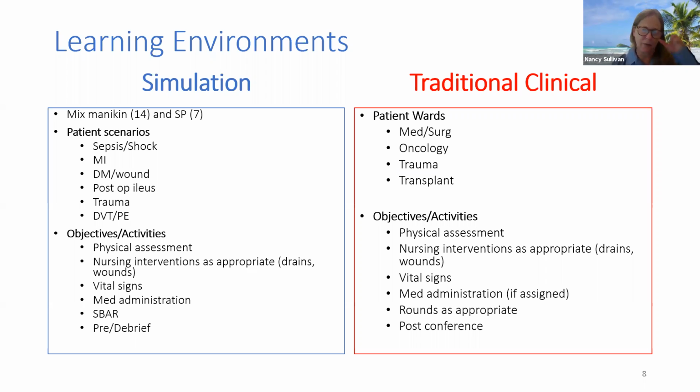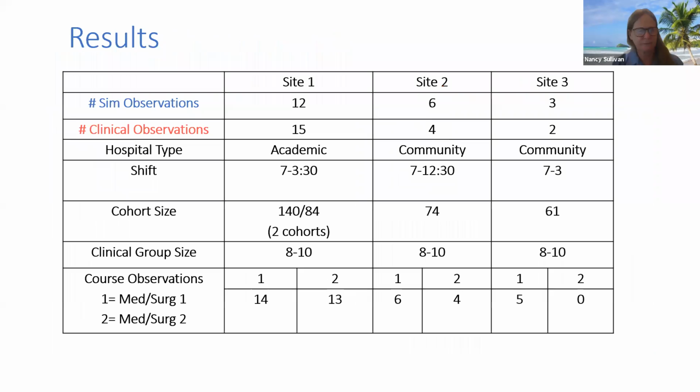And you'll see that when we look at the data as to what we saw most frequently in clinical versus simulation. As we start to look at our results, you can see the number of SIM observations. We had 3 sites: 12 in one site, 6 observations in another, 3 in the third site. Clinical observations went along the same lines, 15 in one site, 4, and then 2. We were in academic and community environments.